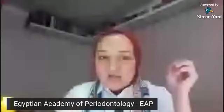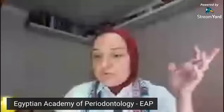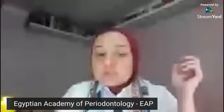And then here we raise the flap to see the level of the bone. You can see here that the crown is very close vertically to the crest of the bone. And this is a clear violation of biological width. And this is what was causing the continuous inflammation related to the crown in this tooth. And you can also notice an open margin here, that the finish line is not adapted with the crown.